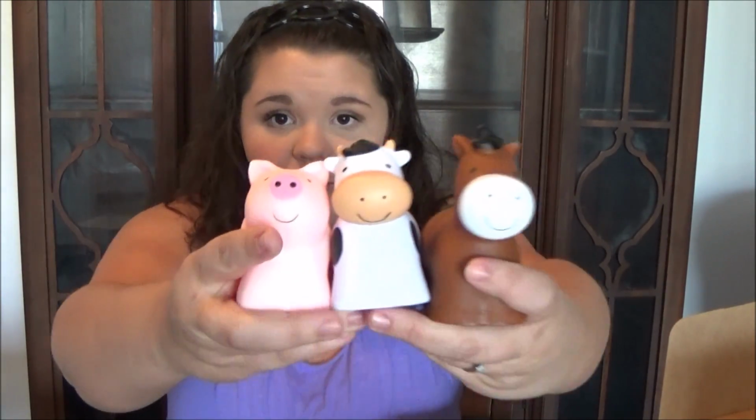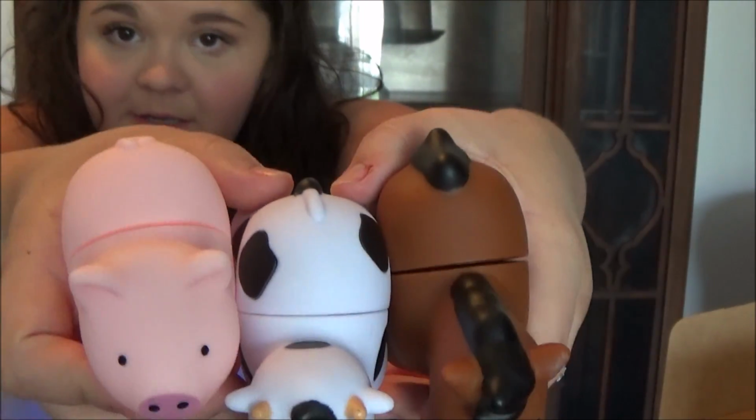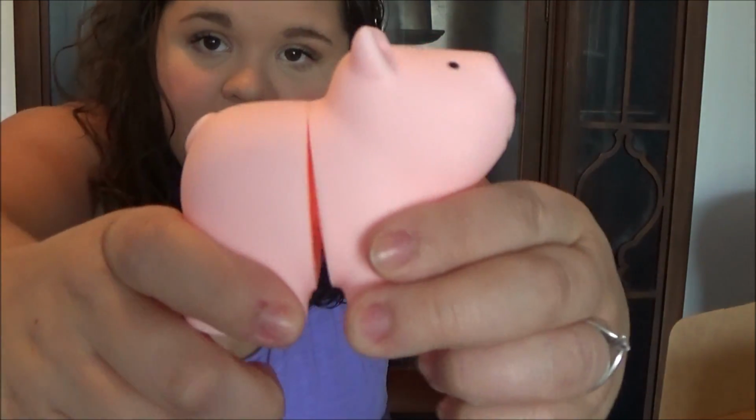These cute critters fit together with a satisfying pop. Babies don't tire of popping them together and apart and again and again. So essentially they are cute, really cute little animals that you can take apart and put back together. You can see the line at the midsection there. So to demonstrate, pop.